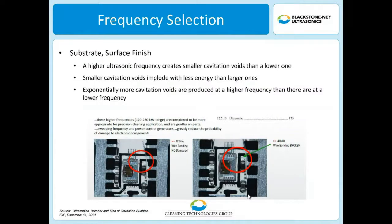Substrate and surface finish can also be impacted by lower frequency, larger cavitation void ultrasonic application. And one place that this is very commonly seen is in electronics. For example, it was discovered years ago that 40 kilohertz might be far too aggressive for electronic component cleaning, printed circuit board applications. And now we see that not only in printed circuit boards, but also in semiconductor package assembly, 40 kilohertz may be far too aggressive, and something like 132 kilohertz or above would be preferable.